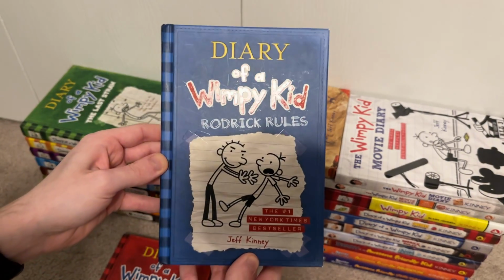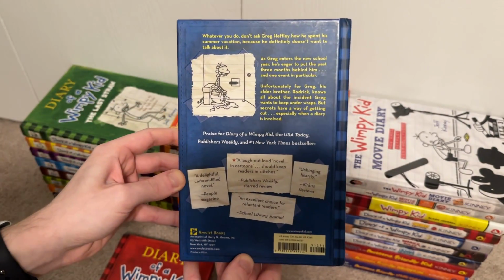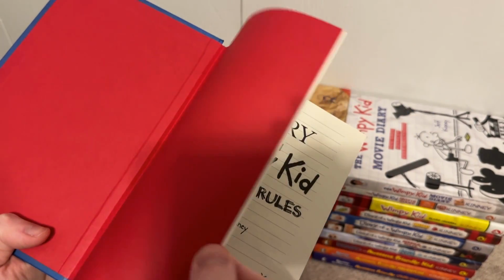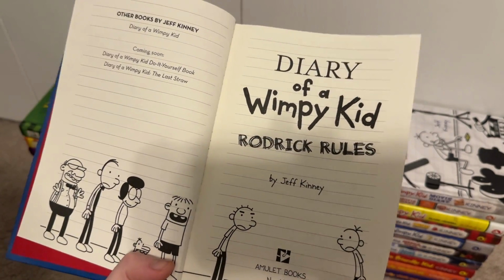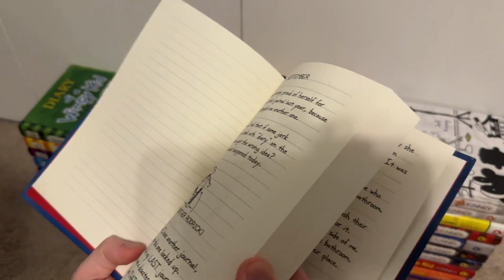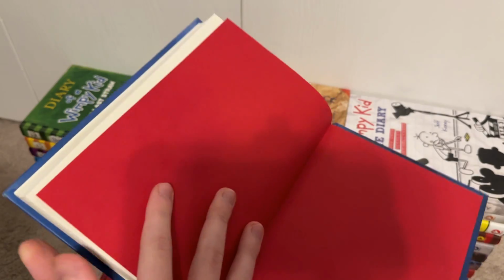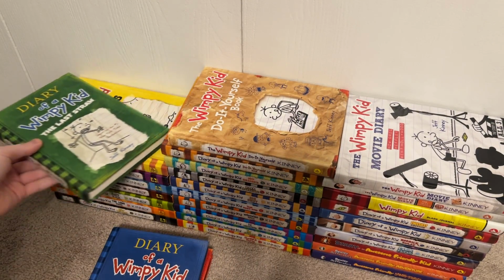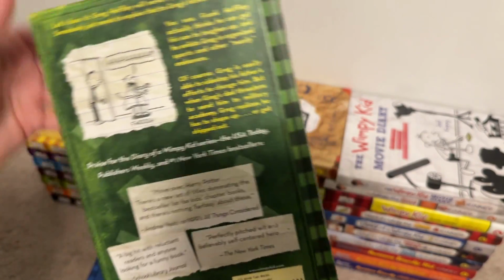Here's the sequel, Rodrick Rules, which came out in 2008, I'm going to assume. There's the inner color. So there's Rodrick Rules. Next up is The Last Straw, released in 2009.